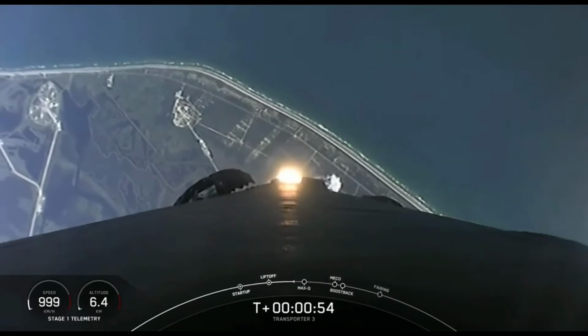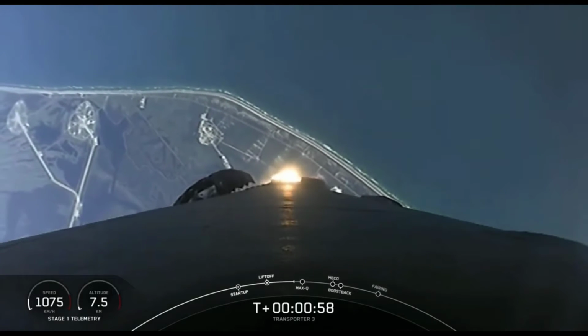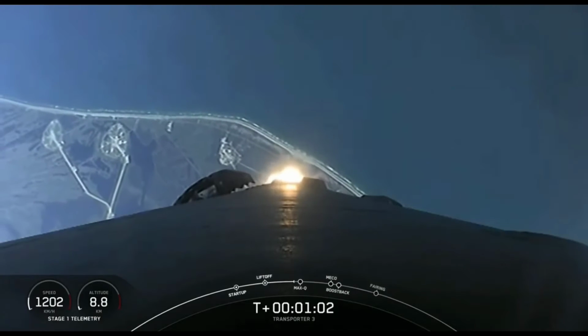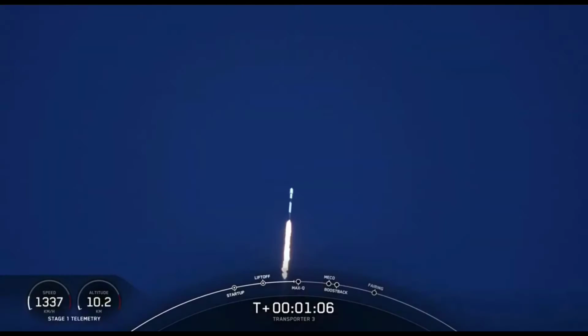All right, as you can see, Falcon 9 has cleared the tower, lifted off from Cape Canaveral Space Force Station. We just heard the call out that the vehicle is supersonic. We're currently going to throttle down the engines in preparation for max Q coming up. Max Q. Oh, there we heard it. So that was the moment of greatest aerodynamic pressure that the vehicle will experience in flight today.